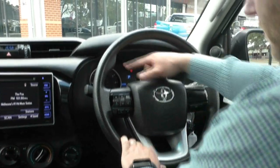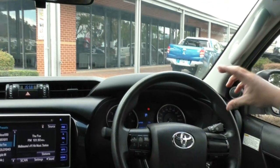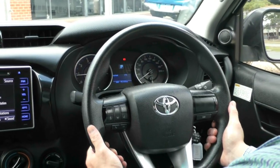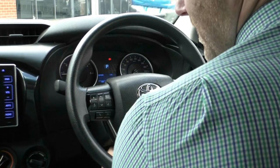And you'll see on the dash, nice and easy to read layout, white numbers, blue LED lights in the background, actually nice to look at. And the other thing with the steering wheel is it is telescopic, so you can move it up and down depending on your height, and also back and forward depending on how long or how very short your arms are.